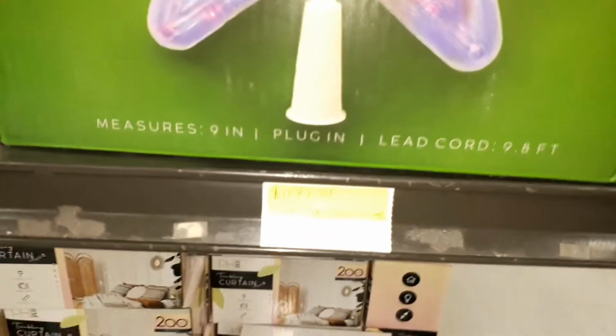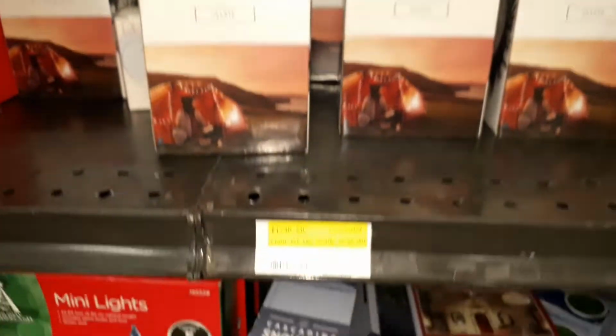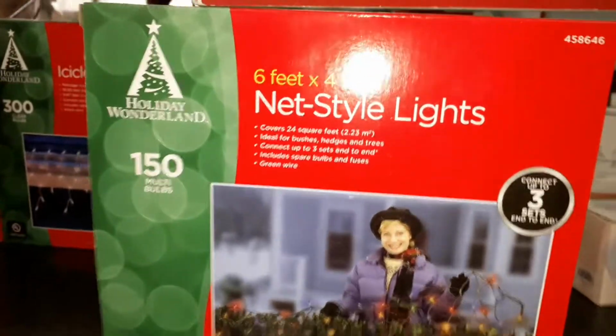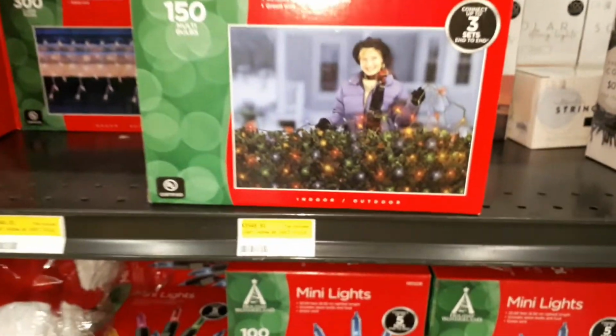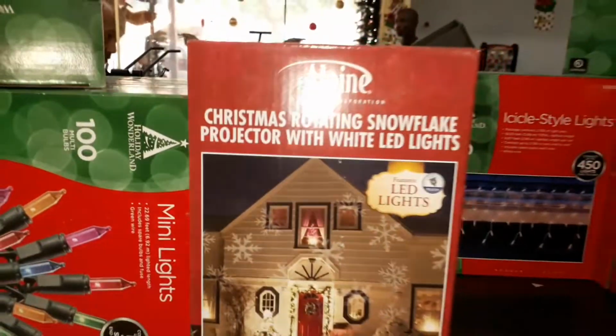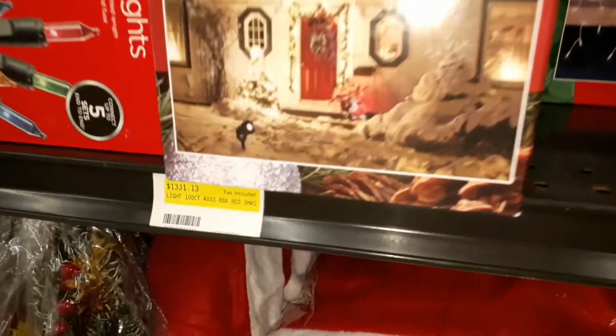It's a light up tree topper. This one is for $1,177, and they have other solar string light for $1,736. So as you can see, they look like they just stock a few lights. They have the Renzystyle lights as well for $3,948, and the price for the snowflake rotating projector with red lights is $1,332.